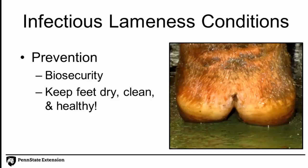So here's one herd that is on a rotary parlor, and again, a lot of these feet were very clean, and again, that's the way that we like to see those feet.